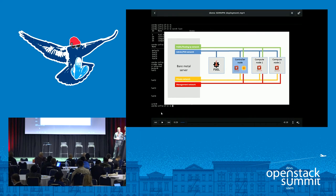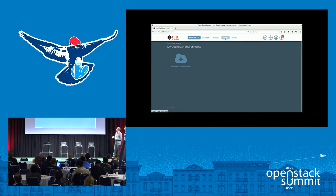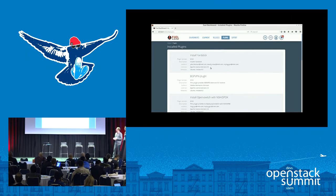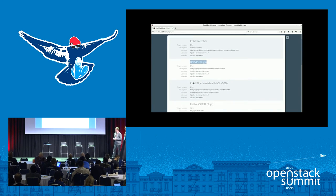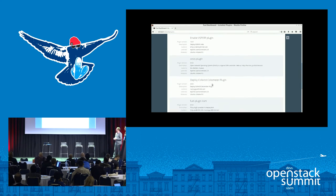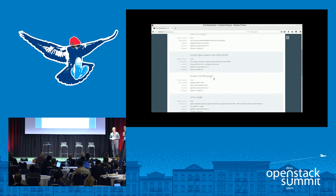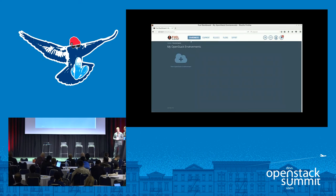All right, next thing is we go to the GUI of Fuel, which is a web GUI that you can access through your browser. We will first check the plugins. There are three plugins that we need to pay attention to. First of all, the BGP VPN plugin itself, which does the API extension deployment and all the related things. We have a particular version of Open vSwitch that we use. DPDK support is what we are looking for here. And then we have the OpenDaylight plugin that deploys the OpenDaylight controller, and we have put functionality in there to install it the way we need it.